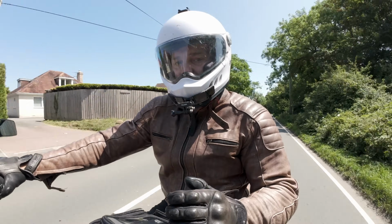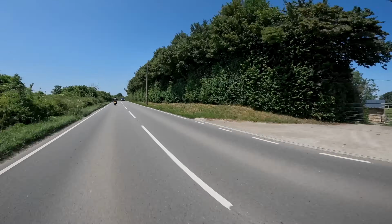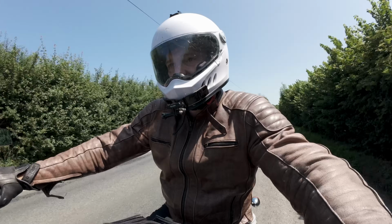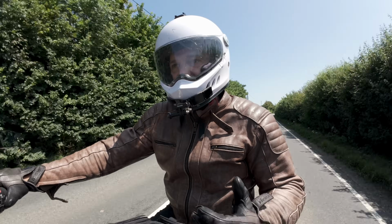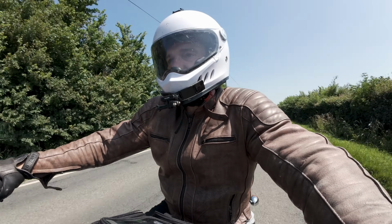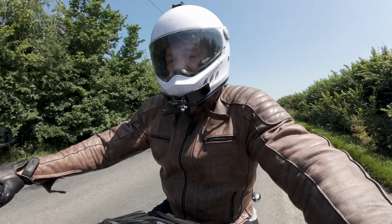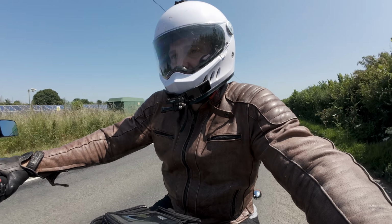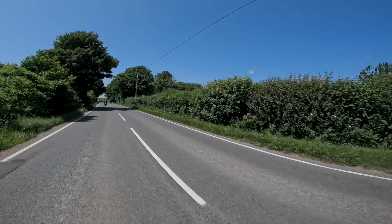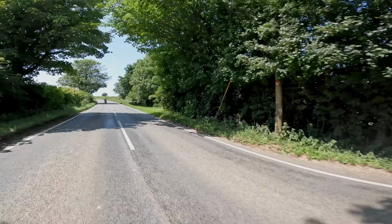And smoothness wise, this has a whole different level of smooth to it. On that bike I felt the rumbling through the seat, and the thump of the engine through the seat, not so much through the handlebars but through the seat quite a bit. On this it's a bit more armchairy. I'm not feeling anything whatsoever. And that's quite nice.